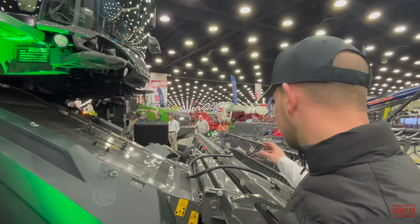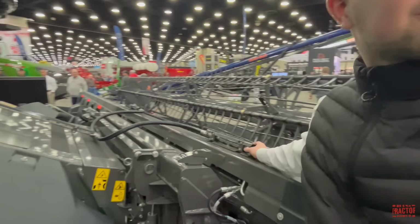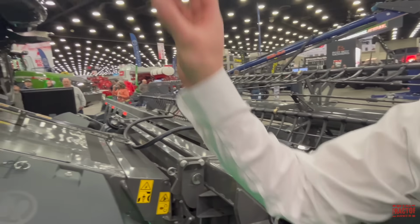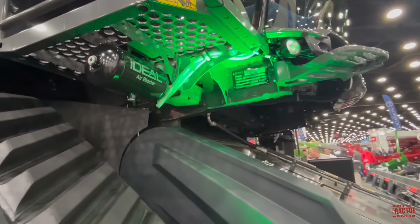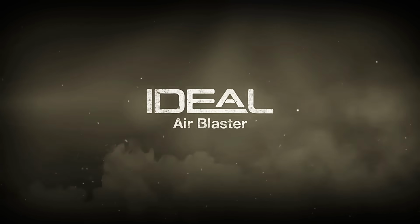This air pipe is connected to those shorter ones that are magnetized, so you can move them wherever you want. To supply this, we mounted this extra air tank that is connected directly to the original air system on your Ideal Combine. Very nice.